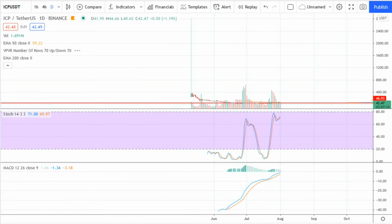ICP that I aped in way too early. It's moving up, but I think we're going to have a nice correction, and I might DCA if it gets down to 20 to 30.